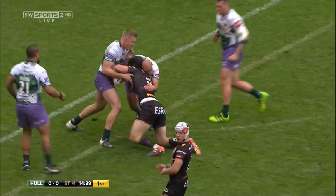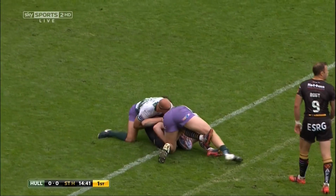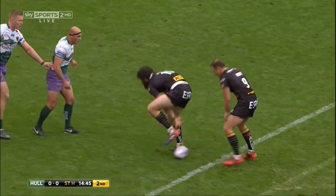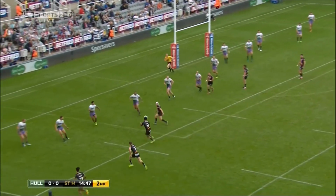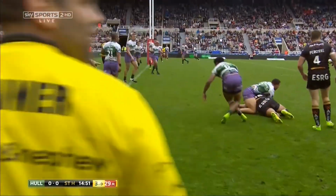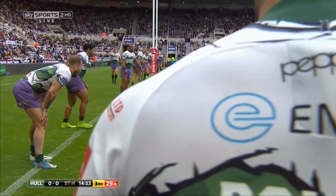They like that middle channel, don't they? They keep setting up at the sticks. They've got options either side. Are they going left or right? They go to their left. Roby finds Fage. Finds Zebtea. Tackled by Albert Kelly.